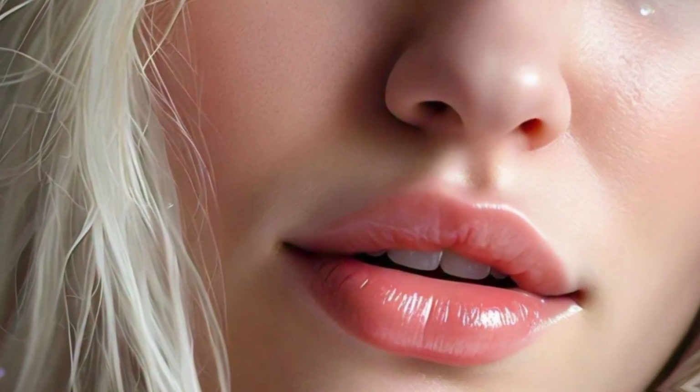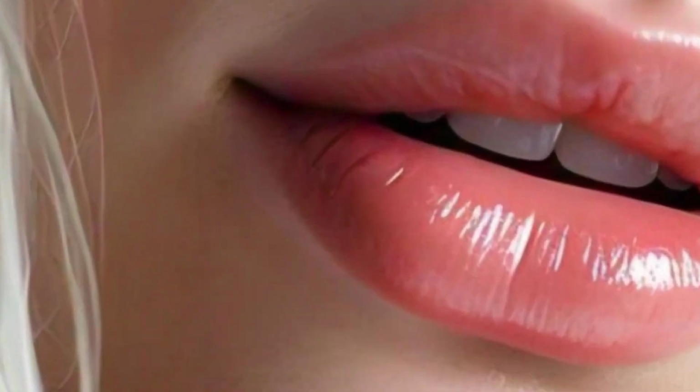Simply apply a small drop to your fingertips and gently spread it across your lips. While you sleep, the oil works its magic, soaking into your skin and repairing the damage. By morning, you'll wake up with lips that are smooth and hydrated, free from the dry, cracked skin you've been battling. It's a simple addition to your nighttime routine, but the results can be incredible.